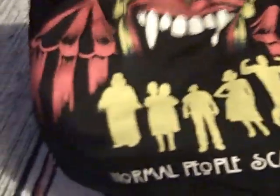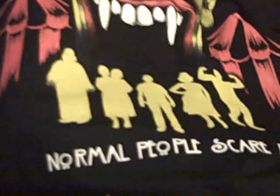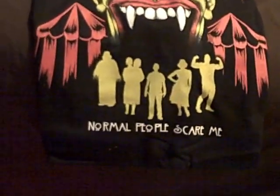And here we have a new t-shirt. I've definitely not seen this one before, and I like the colours straight away. Normal people scare me. So we've got the circus atmosphere. I can't immediately place the film, but I'm sure this is inspired somewhere. Unfortunately, these don't have information cards being grab blocks, but I will soon be able to do a bit of detective work and track that down. People make these very easy to search for in their own reviews now. So, normal people scare me.